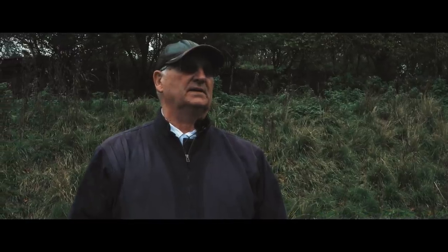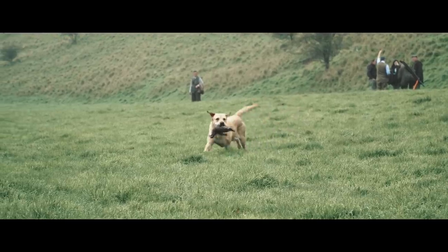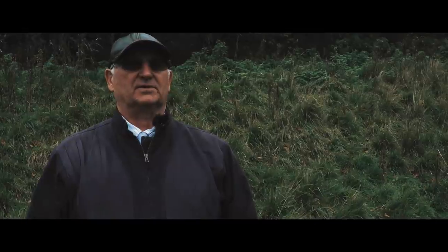Well, that's the first drive over with, and to be honest, there were some nice birds there. You just got to pick amongst them. Frank started on a steady drive, which you were forced into because of the weather conditions, but things have cleared up now, so it's a good team today, and he won't be able to wait to get them onto some good stuff.